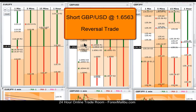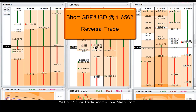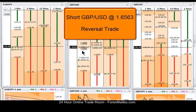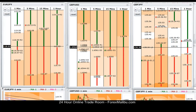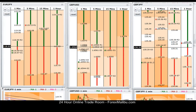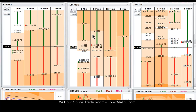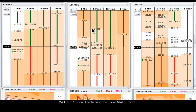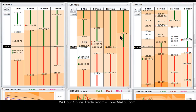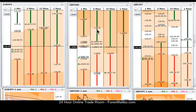Short cable. All right, this is a reversal trade from the 5 or so. We also have got a 1-minute L7 and a 15-minute L1. All right, so this is the level we kind of want to hold. And I'm in at 63. I'm going to put a stop above, probably, I wanted to say like 71 or 74, but 79 is probably the one that has to work.